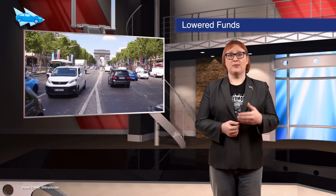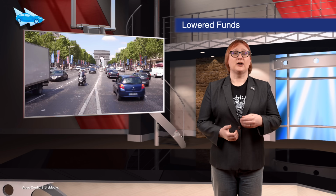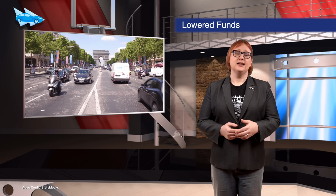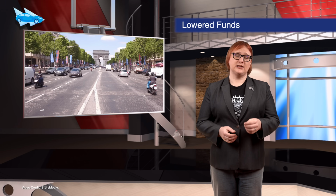France has cut the EV bonus for high-income households by 20% this week, meaning buying an EV might cost you more. However, at the same time, it's increased the subsidy amount for leasing EVs by €1,000, and low-income household assistance remains exactly the same as it previously was.